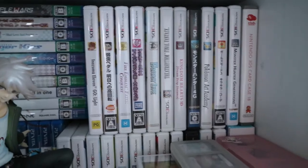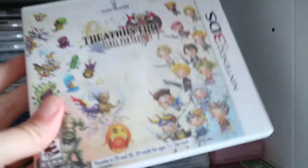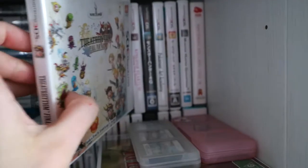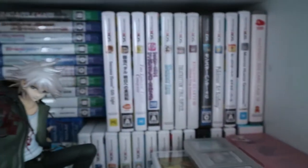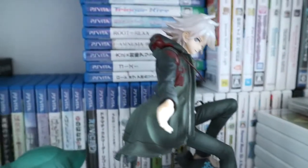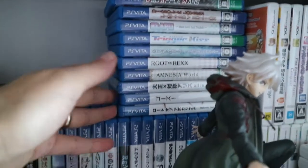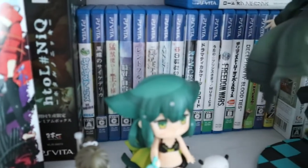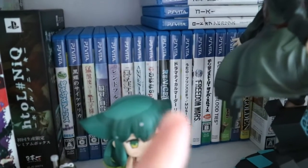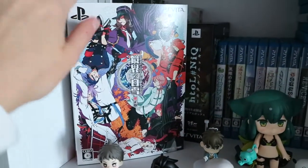So here are some of my 3DS games. Let's see. Oh, this one's upside down. Feet Rhythm. Gotta fix that. There we go. And nothing particularly stands out in my 3DS collection, but here's my Vita collection, which is pretty much all Japanese otome games. Pretty much all of those are otome games. You can see Freedom Wars in there, a few odds and ends. There's Persona 4 Golden in the corner, but by and large, all my Vita games are otome games, such as this one.